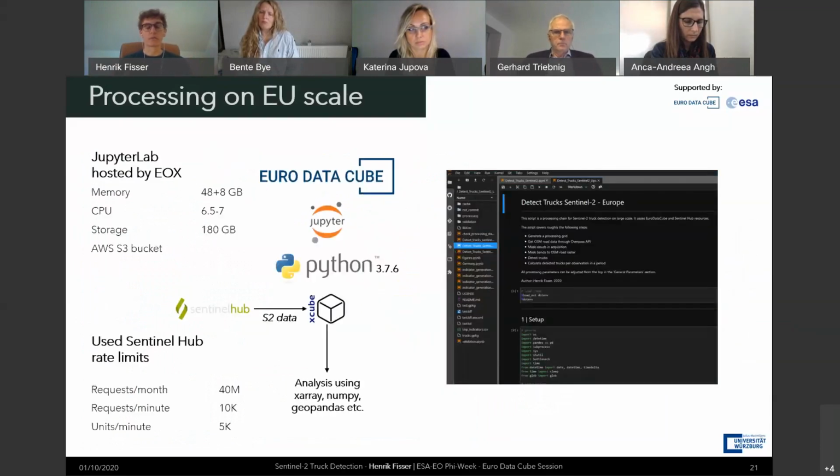All this I've been presenting was implemented on Euro Data Cube. So the processing on EU scale, of course, required certain capabilities and capacities, processing power that was offered through the resources of Euro Data Cube. And there it was JupyterLab hosted by EOX, in which everything was developed in Python. And then we get into xcube, or specifically xcube SH, so the Sentinel Hub version of xcube, or the bridge to Sentinel Hub that gets the Sentinel-2 data from Sentinel Hub, and then we can go down from xcube and retrieve our data from there, do our analysis just using the general packages like Xarray, NumPy, or whatever we like to use.